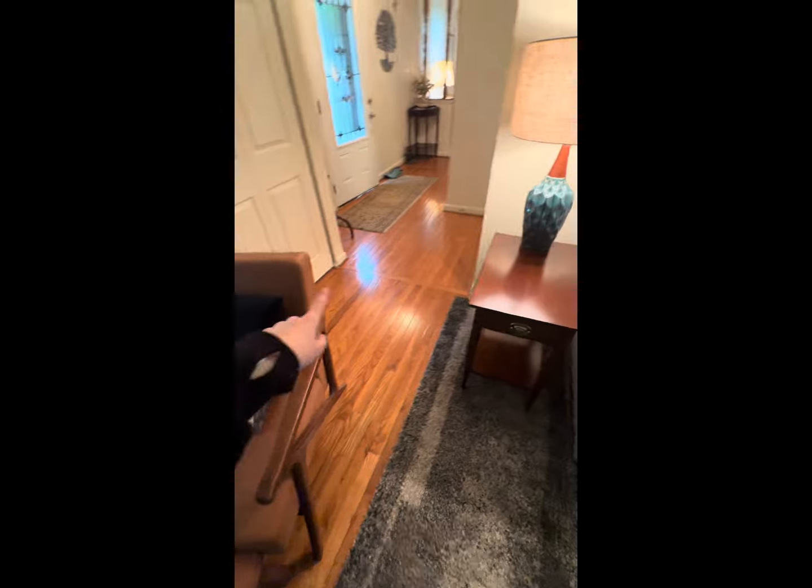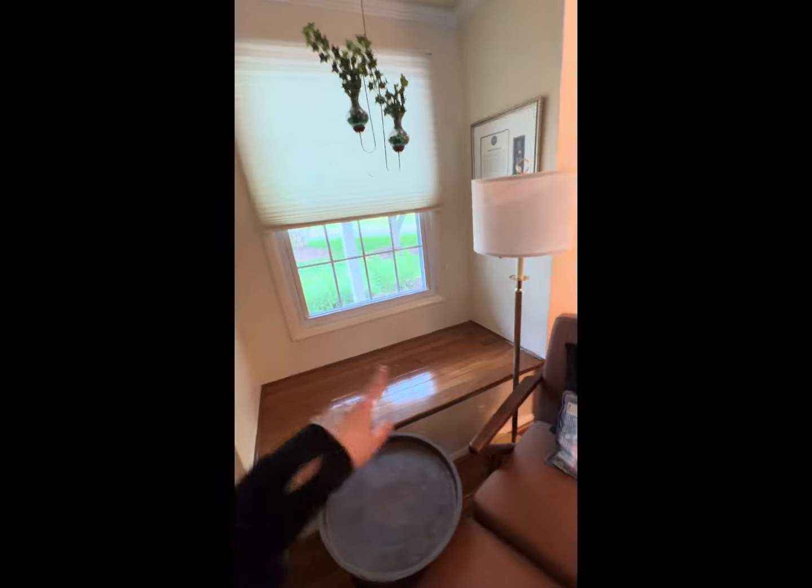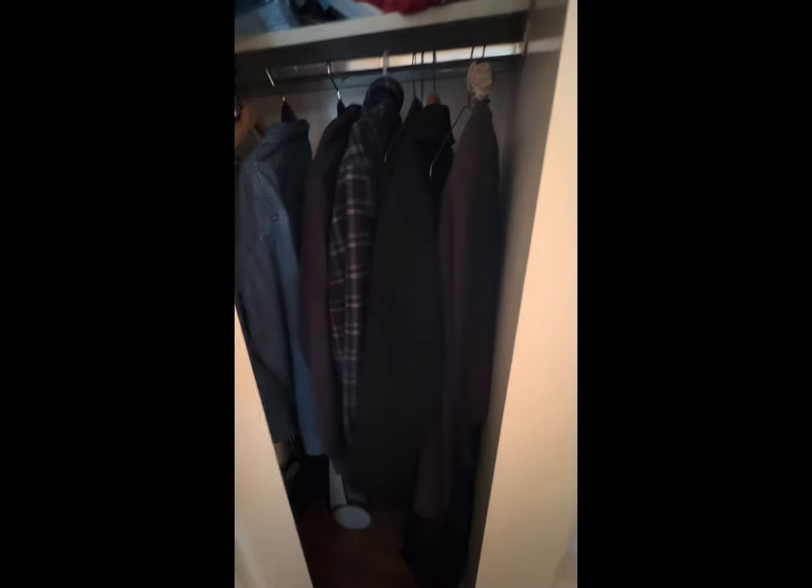And again, these wood floors run throughout the house. So there is a transition piece there, but this is the same floor throughout the house, and it's in very good condition from what I can see. So you have this little window seat here. You have an additional closet here, so you could put off-season coats in there maybe.